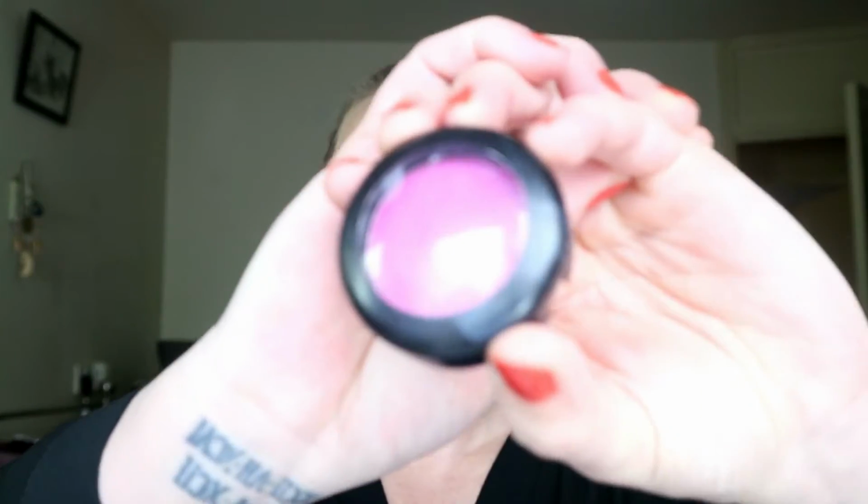Next one is the MAC Madly Magneto. Now this looks very strong and very pigmented, as you can see. It's such a stunning colour. How I use it is I'll put some on my finger, and then I certainly wouldn't go in and do that. What I'd actually do is just tap it on, and then I blend and I blend, and I just keep blending, till it's that beautiful pink, and it blends beautifully.